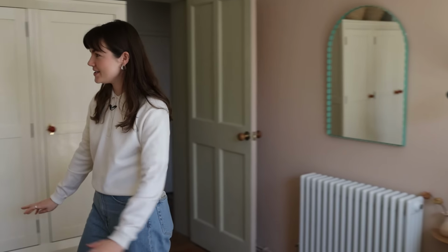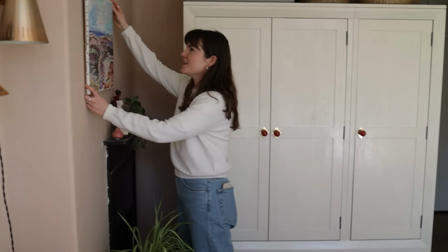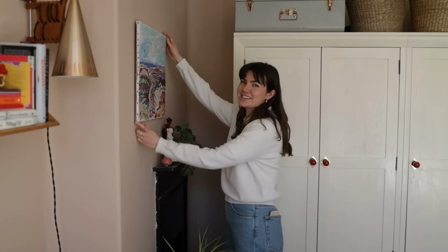Over here in this corner, just going to straighten this painting.